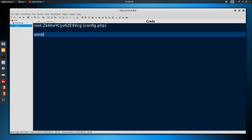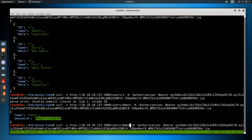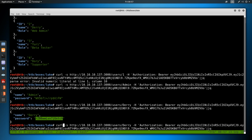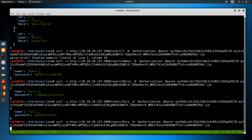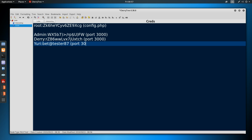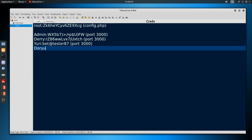So let's go to this and we can do admin, this, and we can just say port 3000. And let's dump all the users. So the next one will be Derry, DERRY, this password, port 3000. Then Yuri, and then we'll do Dory as well. Yuri, and these are all capitals. Usernames generally are not case sensitive, but I always like being case sensitive when I don't know the answer. And then Dory. Port 3000.